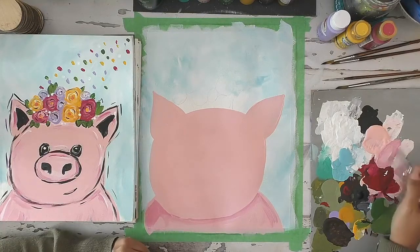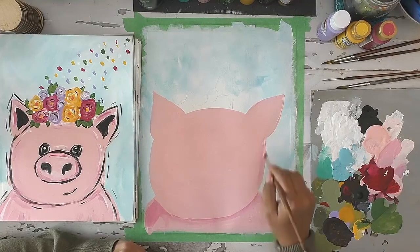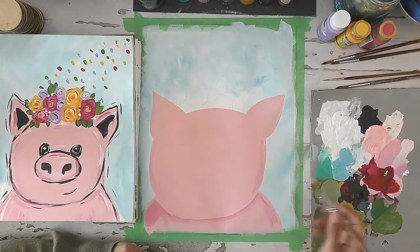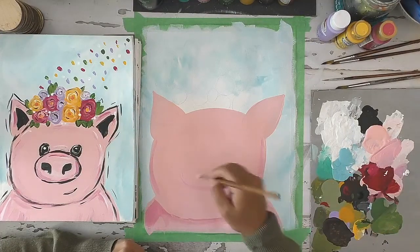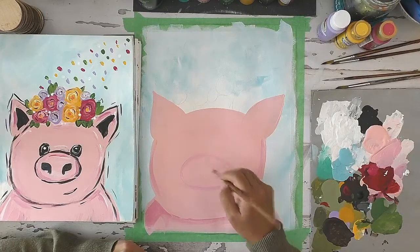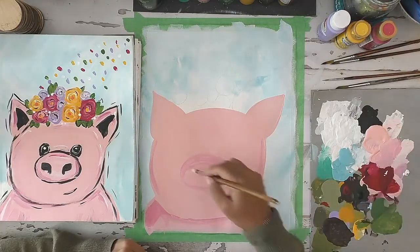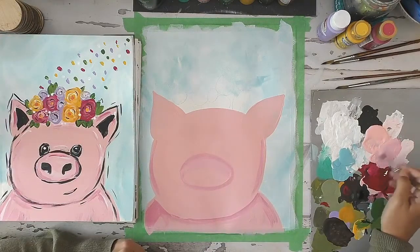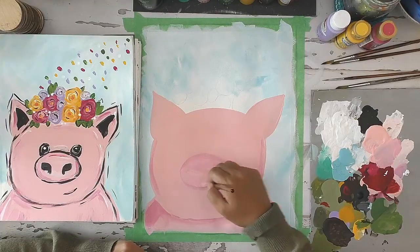Okay, so let's grab a little bit more of that dark color, that darker pink. I'm gonna add those kind of around the face here. And then I'm gonna also outline the nose. And I'm gonna mix the two colors, that darker pink I created with a little bit of that original, and fill in his nose here.